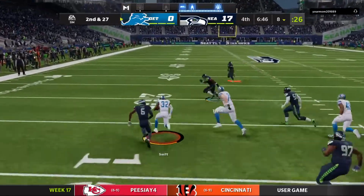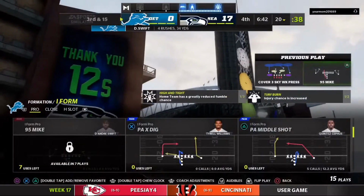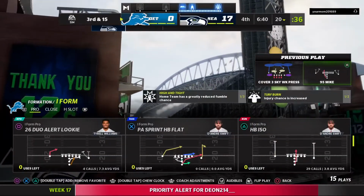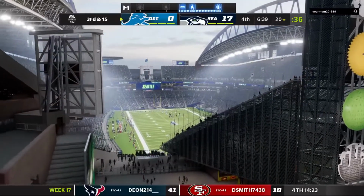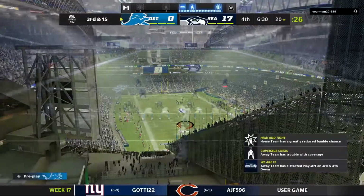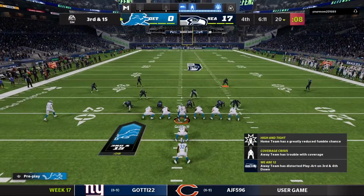Here's a handoff to Swift. And they're able to bring him down at the 20. Call it a gain of 12, but of course not a first down due to the previous penalty. Caught the defense off guard there a bit on 2nd and long, but now you still have to deal with 3rd and long. Yeah, you do, but you feel pretty good about the last play, don't you?